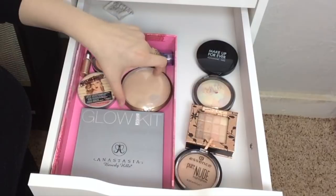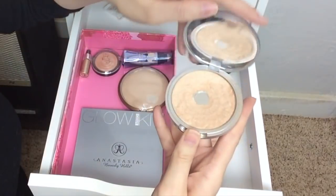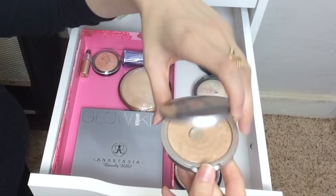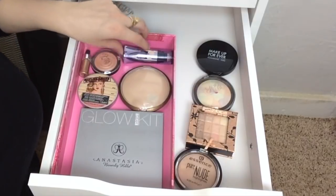And then I have my Wet n Wild Reserve Your Cabana highlighter, my Mary Luminizer. This thing is falling apart. I'm terrified. It is such a soft formula that once I hit pan, the integrity of the powder has just disintegrated, and I'm terrified it's just gonna break on me, so I might have to repress it soon.